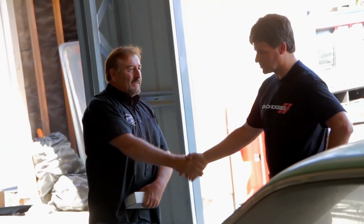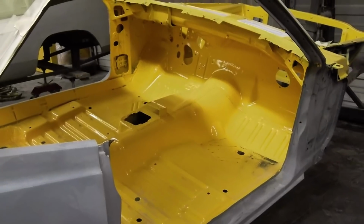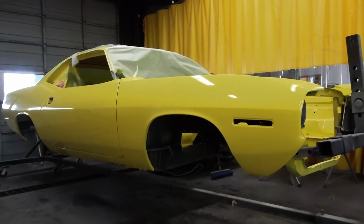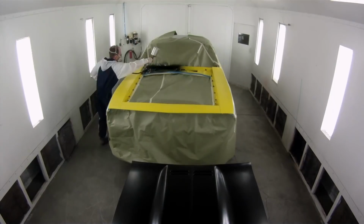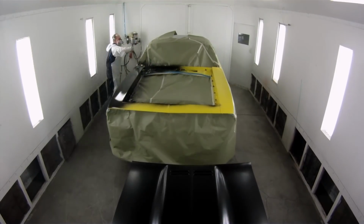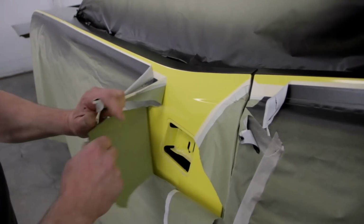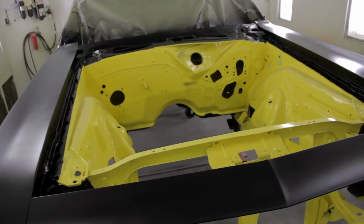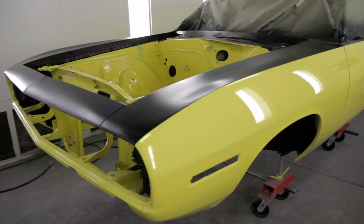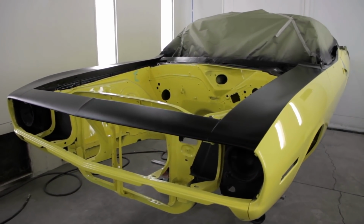We have a lot going on at Graveyard Carz. We also have a deadline coming up on Chris Driscoll's AAR Cuda. First, I have to do the unique AAR blackout treatment. At the factory, these cars used a nitrocellulose lacquer applied to the top surfaces. That gave them that suede matte finish. Today, we don't have the suede toner for the lacquer, and even if we did, that lacquer won't hold up like today's urethanes do. So I made my own cocktail of black paint, flattening agent, reducer, and hardener so that when it dries, it has the same sheen, the same look, and the same effect as the original lacquer paint, but it'll hold up for 100 years versus a couple of years.